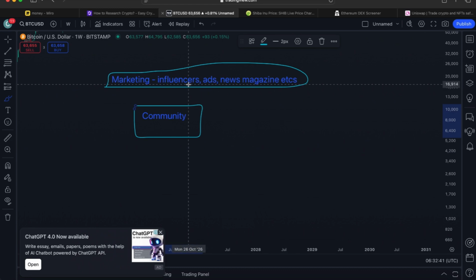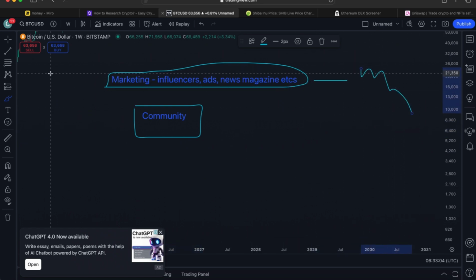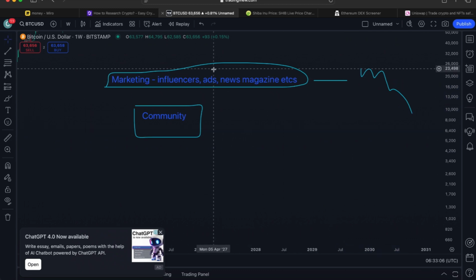Because look, influencers, ads, news magazines, you pay to get them, right? But the marketing can last a month, a week, or even a day. After the money is paid and those influencers shared it, of course you got eyeballs, of course people got interested in your coins. Guess what? After the month, this dies off and it needs new money, right? And this is why a lot of projects get burned, because they put in more money until they run out of money and they have built nothing, right?